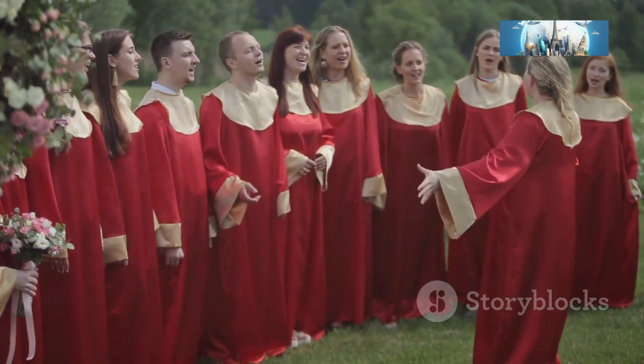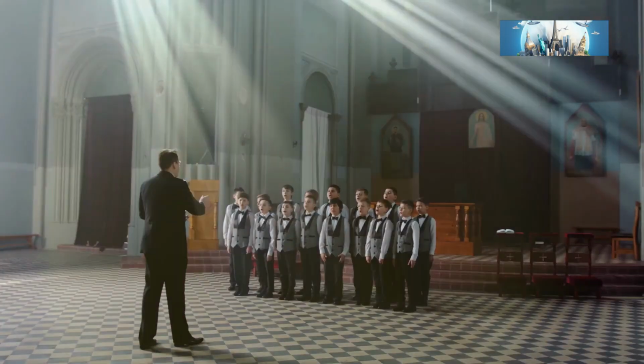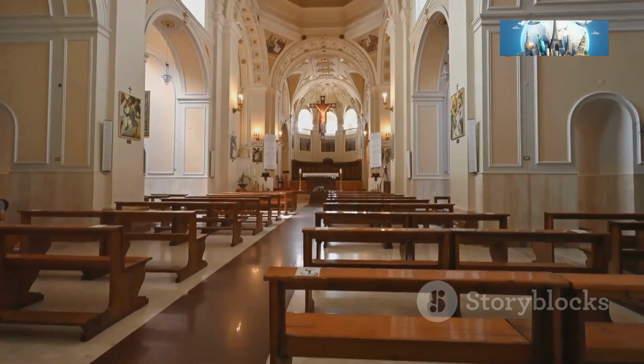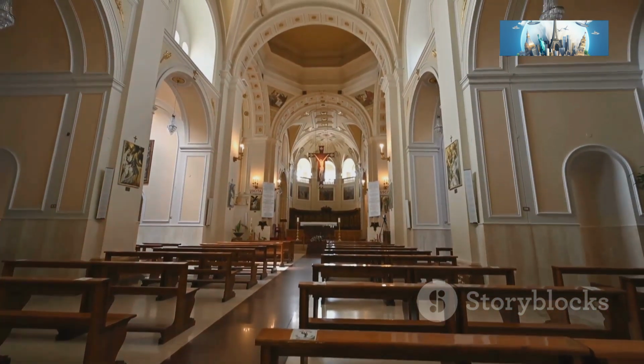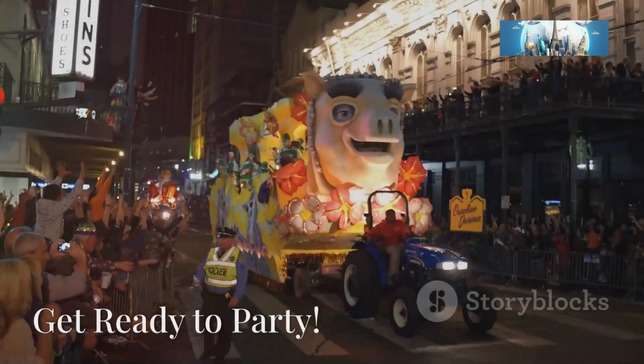Let's just say my attempt at hitting those high notes sounded more like a dying cat than a choir boy. The other singers were very polite about it though. And besides, even if you don't have the voice of an angel, you can still appreciate the beauty and tranquility of Saint Eloi Church.